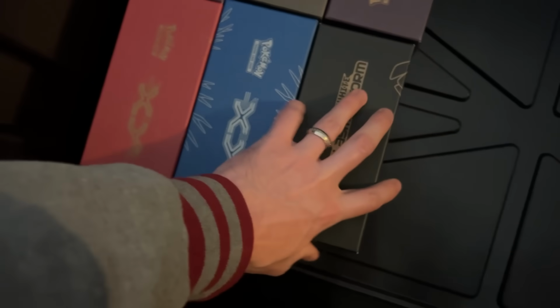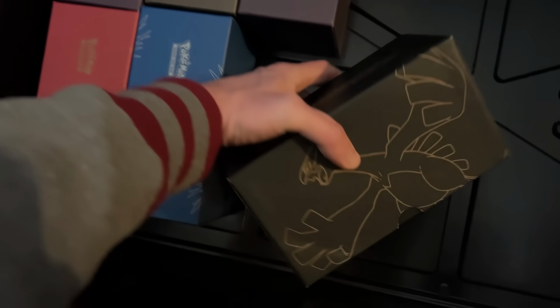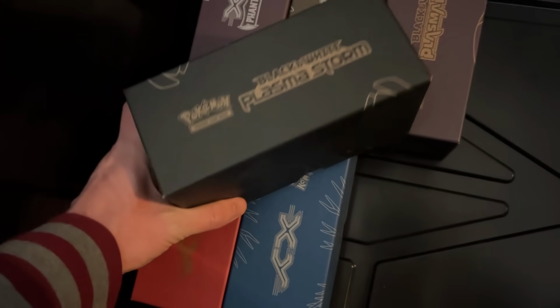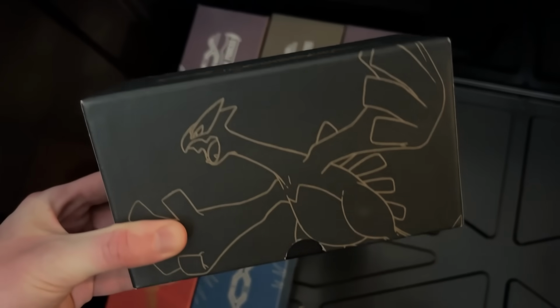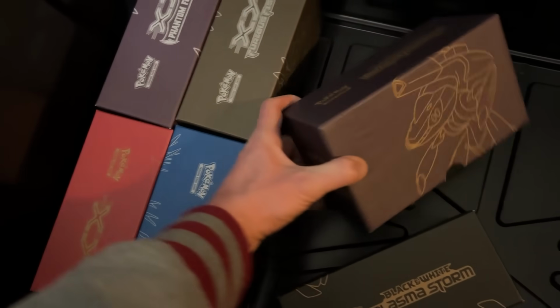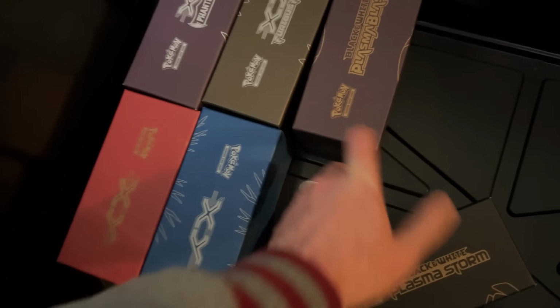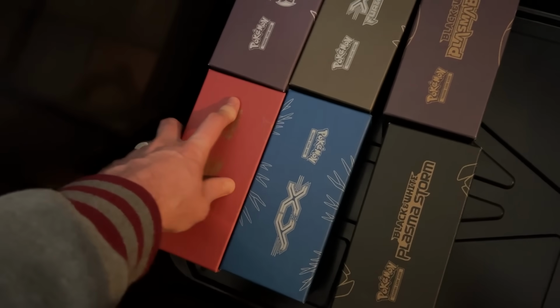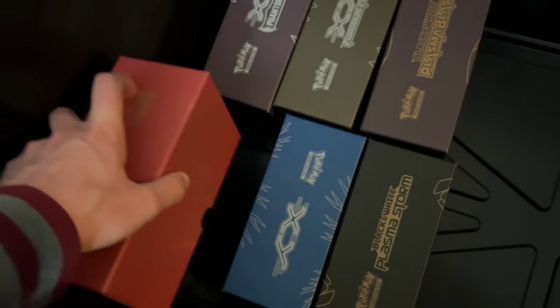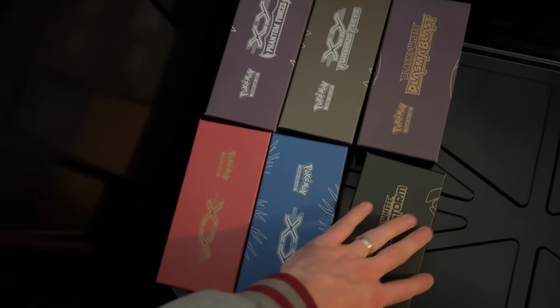So we started loading up the tote right here. Look at this. We got some old Elite Trainer boxes. The very first ever Elite Trainer box right here. Plasma Storm with the Lugia on it. And then right here we have Plasma Blast with Genesect. So a lot of these early Elite Trainer boxes. And you said you had every Elite Trainer box. Are all of them full?